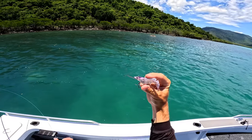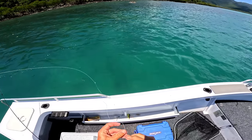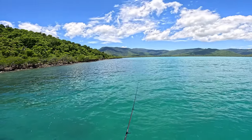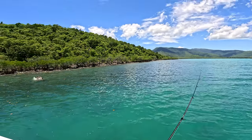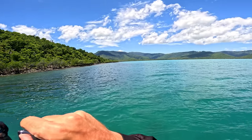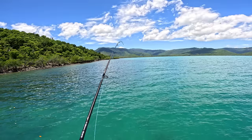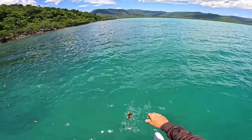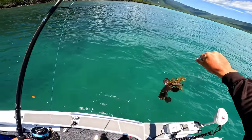This is the 85mm prawn, so we're going to tie him on and get that in there. Alright, send this up, sure we can knock this one out quick. Yep, first cast. What is that? Oh, it's a hexy. I mean, it's a hexy, but it's a fish, you know?